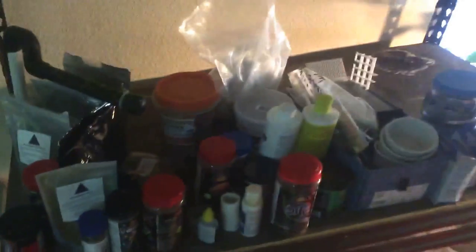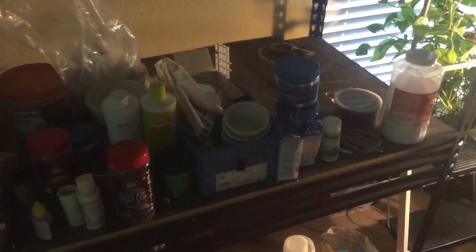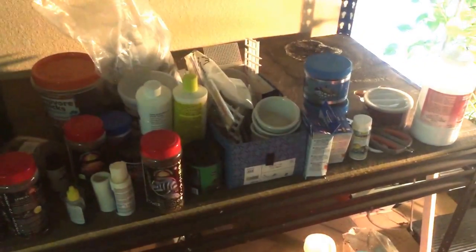You can see the 50 long planted tank is now gone and done with. That's one of the tanks that I have broken down, along with the 55 right there that's half full and kind of still running, I guess. I'm going to break that down this week as well, and this 29 down here. The fish room is a huge mess right now. You can see I have stuff laying everywhere.